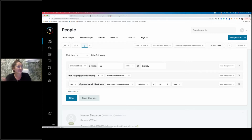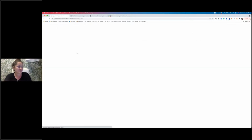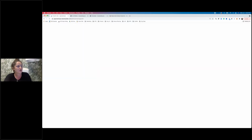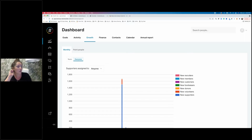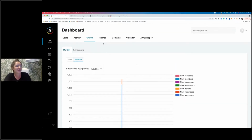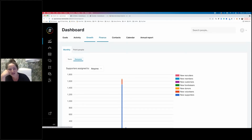And then in the dashboard area, you have a number of different options for reporting. So looking at your growth view, so understanding specifically what growth trajectory looks like. This is also a dummy nation, so there's not a lot of data in here, but this will give you that based on these different categories of where you're tracking. So yeah, there's a bunch of different reporting options. Great.